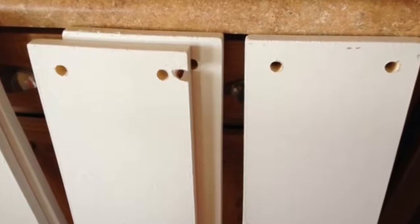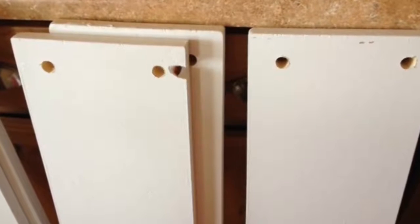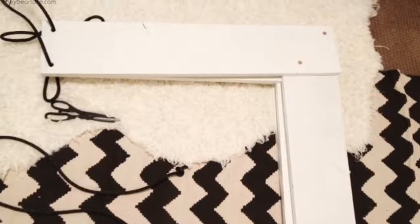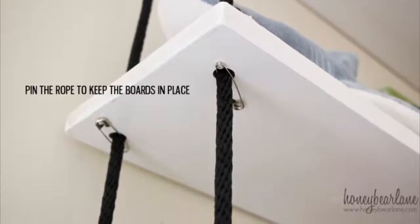Firstly, cut wood planks and sand them. Secondly, create holes at the end of the wood planks by using a spade drill bit. Then lay the planks on the floor by overlapping them while creating an L formation and start threading the rope from the bottom. Set a desirable height and pin the ropes under each shelf.